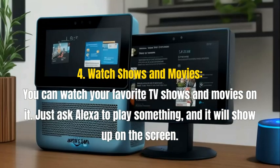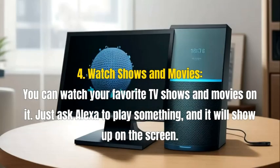4. Watch shows and movies. You can watch your favorite TV shows and movies on it. Just ask Alexa to play something, and it will show up on the screen.